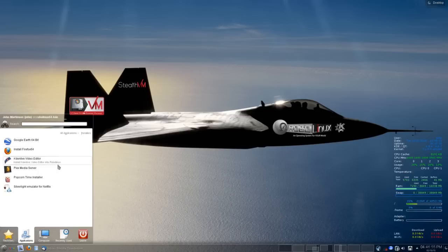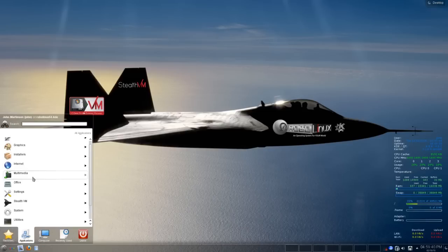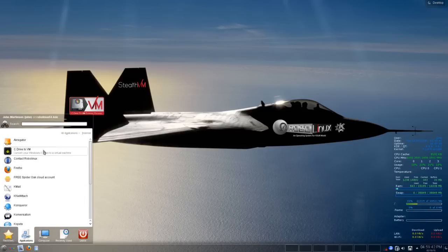Kdenlive Video Editor, simply awesome. Plex Media Server, amazing stuff. Popcorn Time Installer, watch thousands of free movies and TV shows instantly, no kidding. Please follow the laws in your country. And then we have the Silverlight installer, so you can watch Netflix movies in Firefox or Google Chrome. An Internet Aggregator RSS feed reader. You can learn about C drive to VM by clicking here. Contact Robolinux here. Here's the latest version of Firefox.